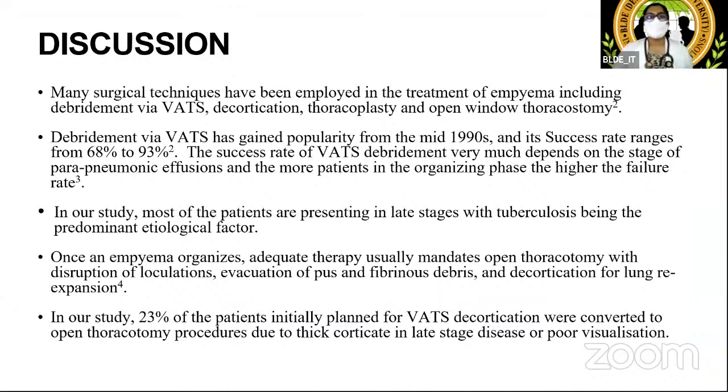Discussion. Many surgical techniques have been employed in the treatment of empyema, including debridement via VATS, decortication, thoracoplasty, and open window thoracostomy. Debridement via VATS gained popularity in the mid-1990s, and its success rate ranges from 68 to 93%. The success of VATS debridement very much depends on the stage of the disease, and the more patients in the organizing phase, the higher is the failure rate.